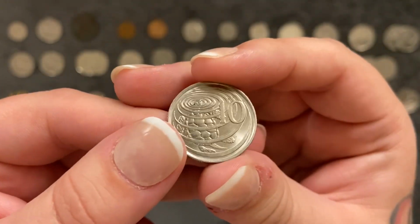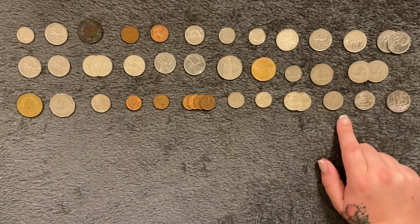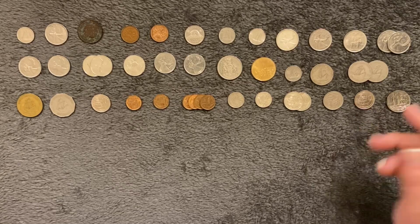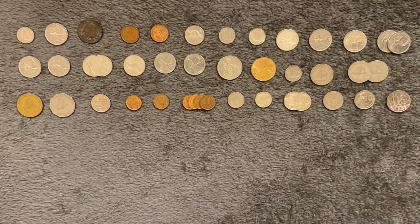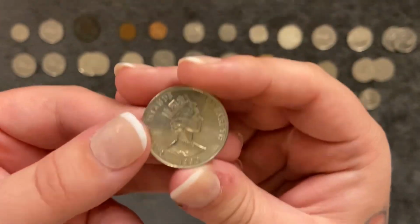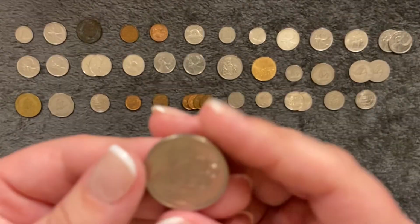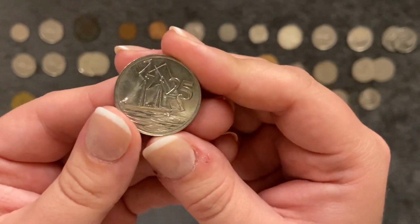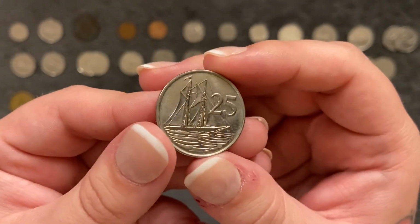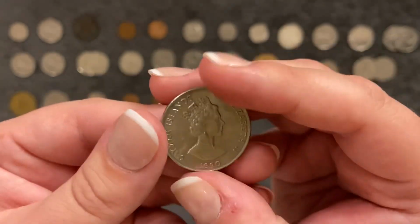So have a quick look at 1982, we've got 2 of those. 1987 and 1990. Again, obviously a good year. And then the last one we have is a 25 cents, again from 1990. And it's got a little boat on the back of it, and this is a schooner, Kirkby schooner. I have no idea. It's a boat. It's pretty cool.